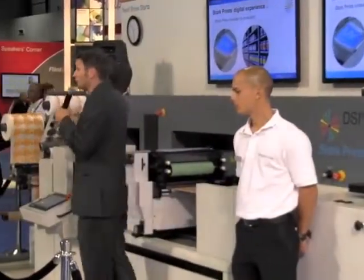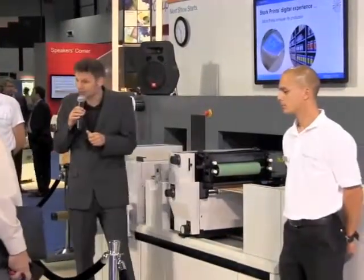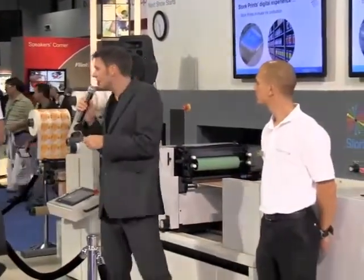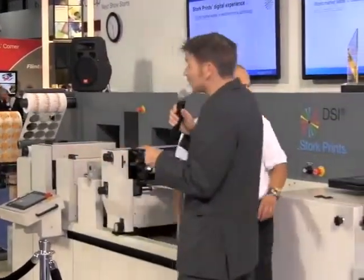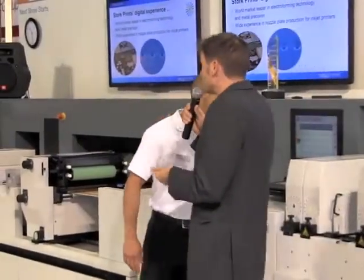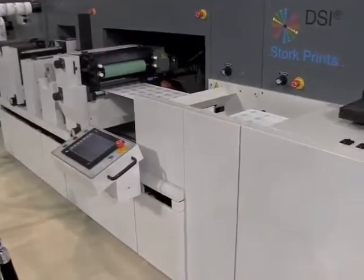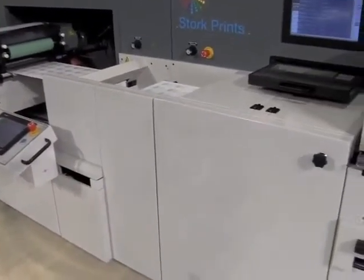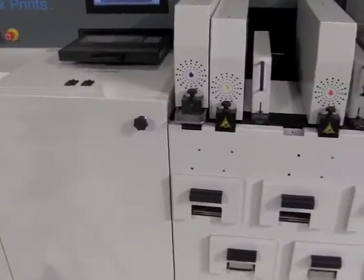So essentially, Stork Prints is the only European ink manufacturer that also makes machines. And in addition to that, it manufactures critical components itself. So thanks to a world-leading position in electroforming technology and in metal precision parts, it makes the nozzle plates for industrial inkjet printing systems. Okay, that's enough background information. Let's take a look at the DSI.